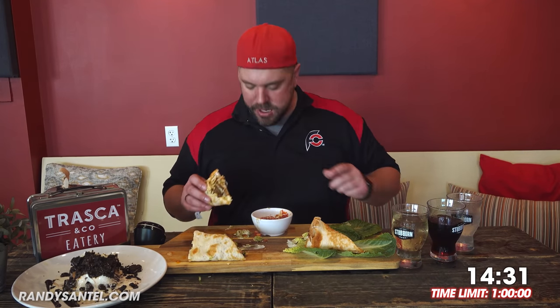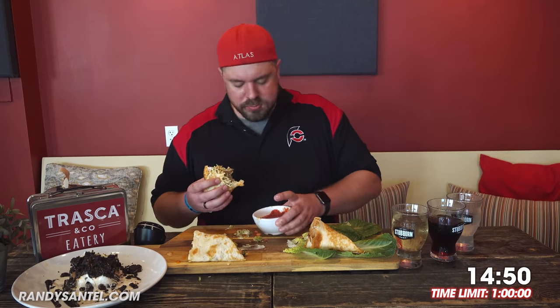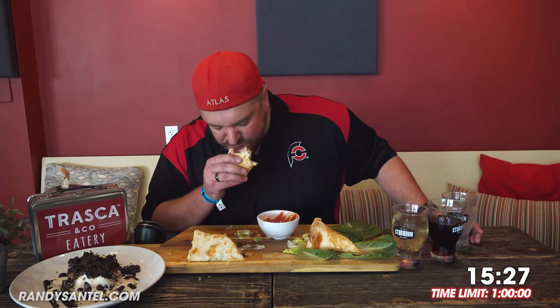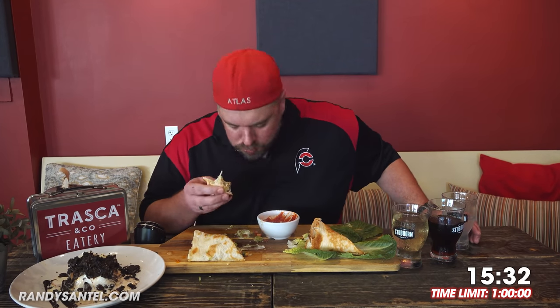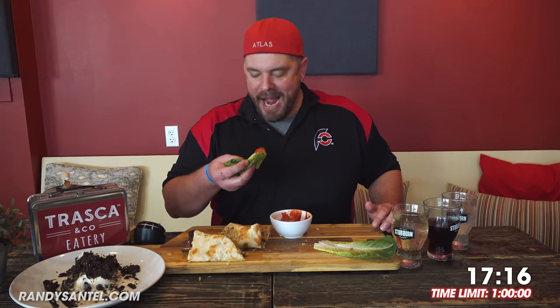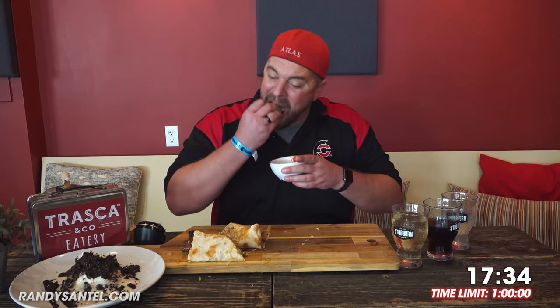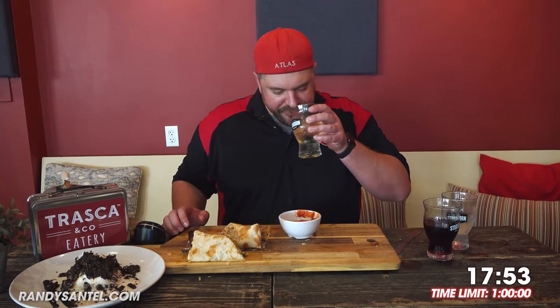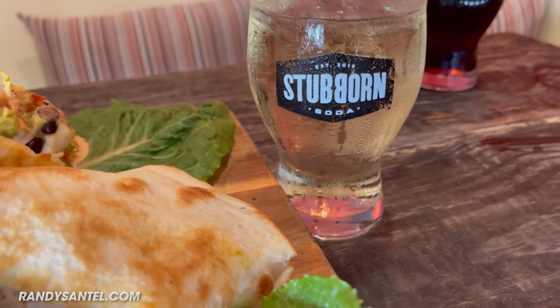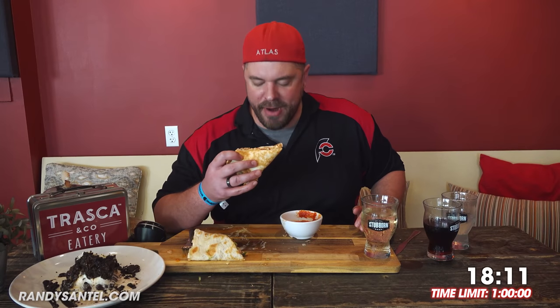Oh, this is the pizza one. That's good. The lettuce was not required, but I'm trying to get my healthy vegetables while I'm on a diet. Normally, I don't think that soda is worth all the sugar calories, but Mountain Dew and Stubborn Pineapple Cream Soda is amazing. This is Chicken Bacon Ranch.